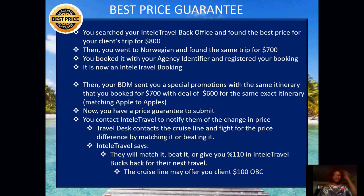So then your business development manager sends something in, we have those groups on Facebook, guys, where it's only travel agents. Let's say Salil sends something in the Norwegian Partners First group, a special promotion with the same exact booking that was $700, but now it's $600. The same exact apples to apples, same exact booking, guys, but it's $100 less. It's the same exact itinerary. Now, that's a price match guarantee that you have to submit. So you're going to contact IntelliTravel to notify them of the change in the price.